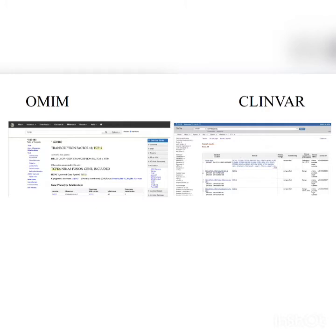Similarly, ClinVar is a database where we can see all the disease-causing variants in different genes. It can be directly clicked from the OMIM panel. On the right side of the OMIM, you can see 1000 Genomes, ClinVar, ExAC, everything can be there. So you can directly go from there, or separately you can open ClinVar and see the various variants in a particular gene.